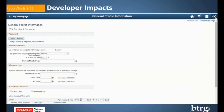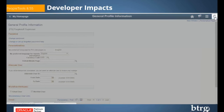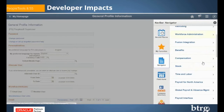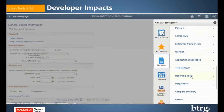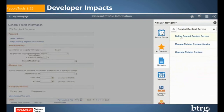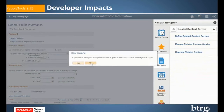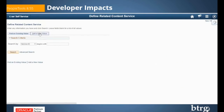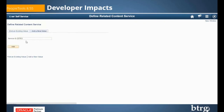Now I'm going to come back, and I'm going to go to PeopleTools portal and define my related content. And this is the navigation piece to tie your bolt-on code to a delivered component. It's configuration, and then it ties it. So as you're processing that component, pre or post, you can execute your bolt-on code. So I'm creating a related content service here, and I'll call it a BTRG event map.